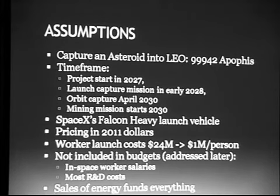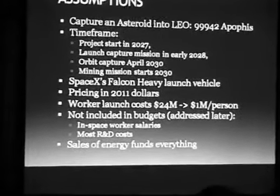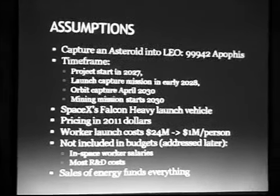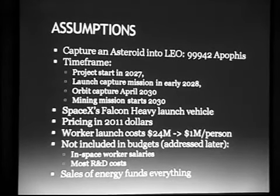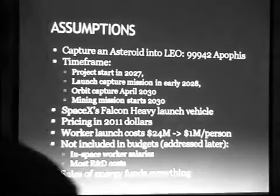Now, one problem with capturing this particular asteroid is that since we're using an existing slingshot to get our results, we are tied into a specific date. The asteroid is going to make a close approach to the Earth inside of geosynchronous orbit on April 13th of 2029. So we have to put our project around that. We can't change that. Many of these dates are driven by orbital dynamics, and there won't be a choice.